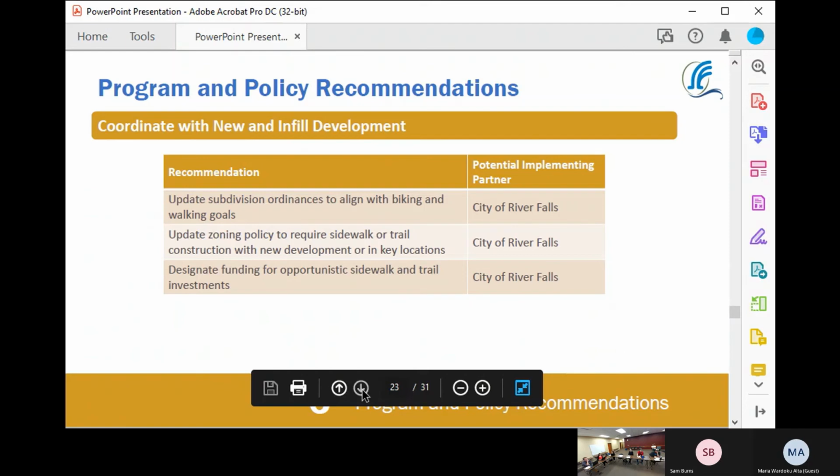The third point, designating funding for opportunistic sidewalk and trail investment, acknowledges some of the examples we already talked about. If a development occurs and there's still a one block gap to a trail, is there a little bit of flexible funding the city could designate to fill in that one block? It would make a big difference, even though you can't quite get the developer to do that last block.